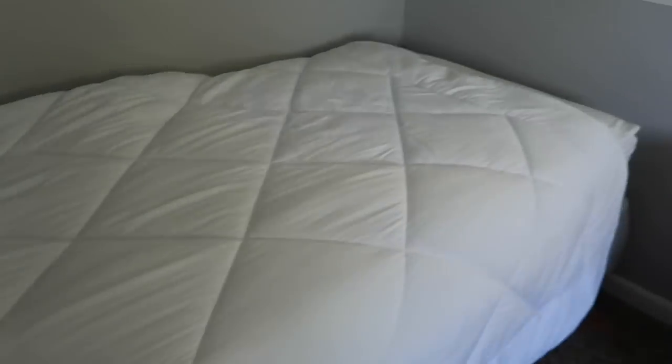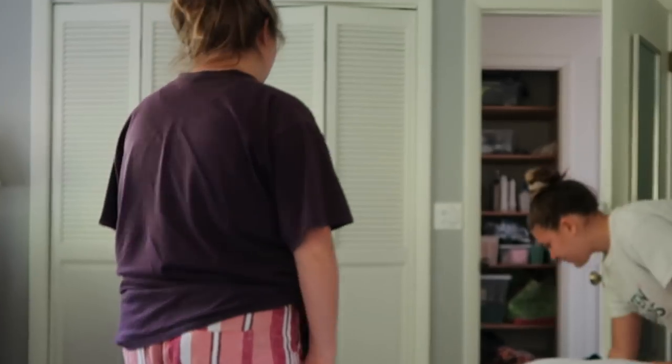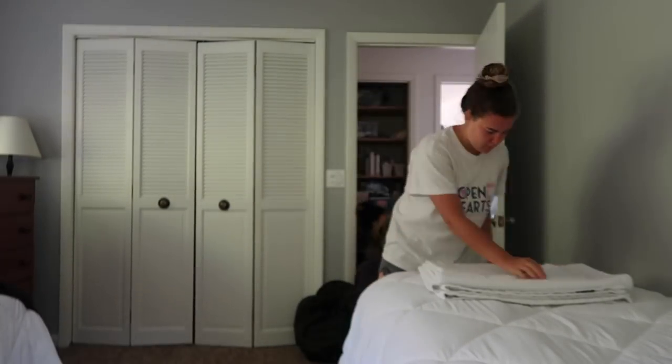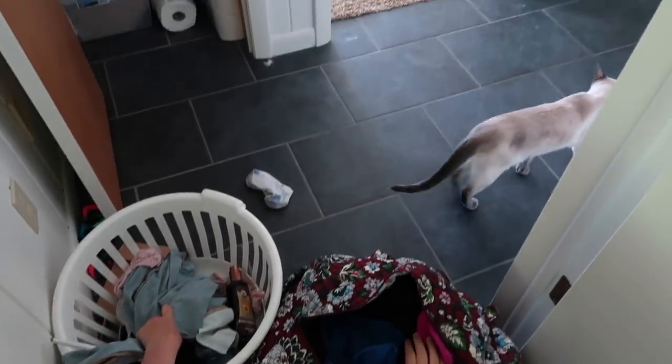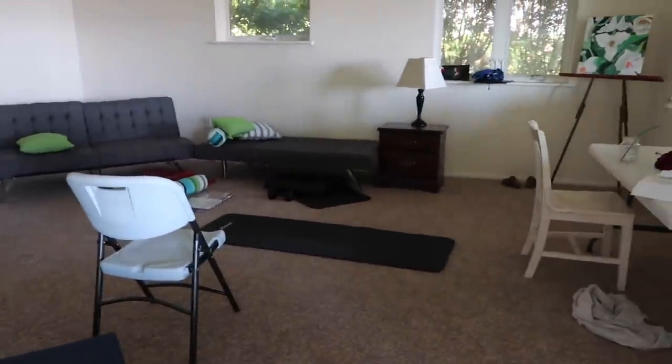That's what I'm doing right now, just cleaning this room. We have to clean everything today and get it ready for renters, and we're going back home. So I have to shove all that in my bag. I don't know how I fit it all in in the first place. I literally cleaned this room days ago, so here we go again.